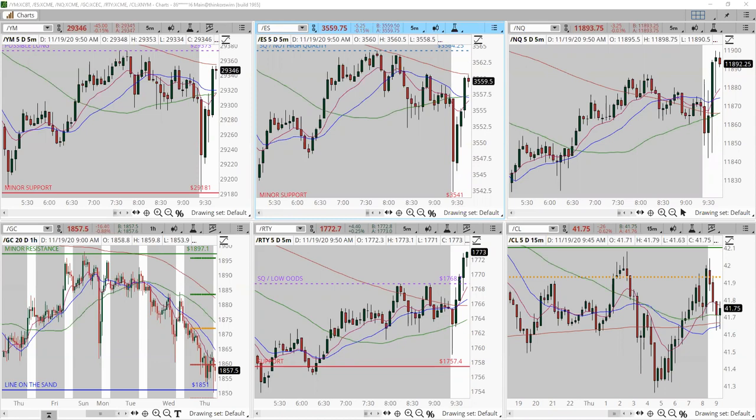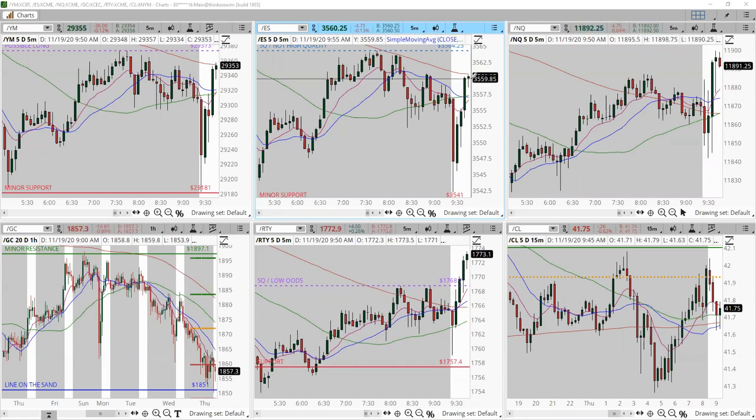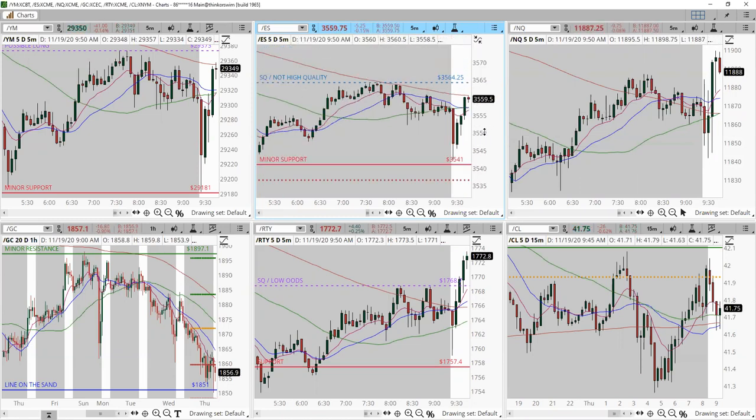All right, so obviously the indices are all into a resistance spot right now, whether they're going to break it or reject that spot. I would rather see a break of the spot and a pullback. We also had an inside 5-minute rotation here, but we had the same thing that happened on Tuesday. We had a lot of resistance here. And in fact, the price is working on breaking out of this resistance. Let's see if it's going to manage to break that resistance.